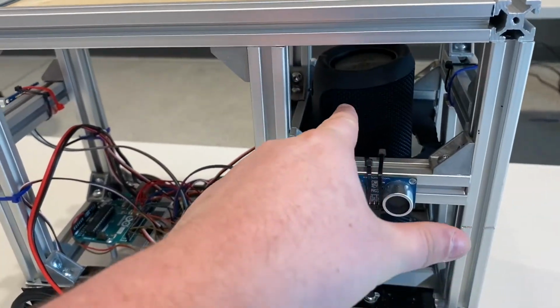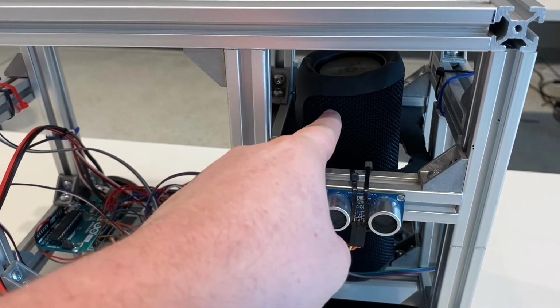Also, there's a little speaker in here. That way while it's driving around, you get to blare your favorite tunes.